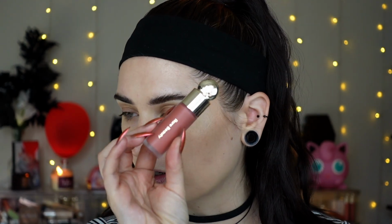I'm gonna use my Worth liquid blush from Rare Beauty because I cannot get enough of it. I'm just so obsessed with this. I think it's such a beautiful color. It's one of my favorite formulas. Just gonna do a couple little dots right there, and then take my little sponge and go to town.